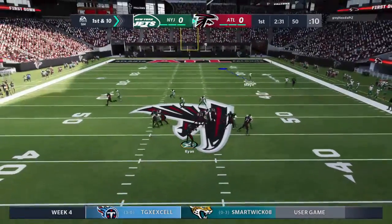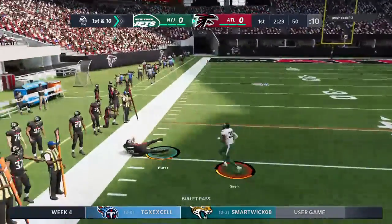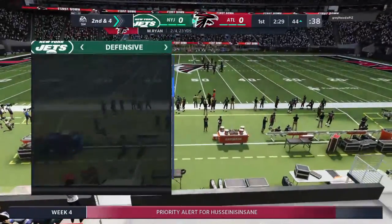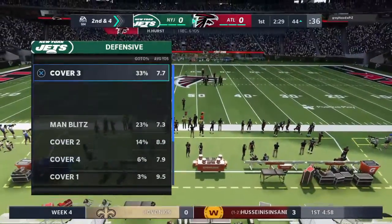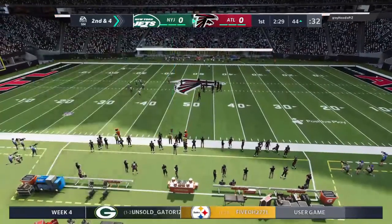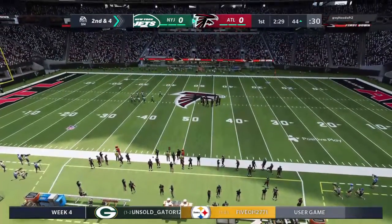From midfield now, here's Ryan. Open receiver, that's Hayden Hurst, the tight end. And he'll go down inside the 45 before going out of bounds. Well, from their point of view, this game could not be starting out much better, could it?